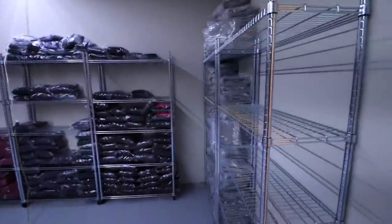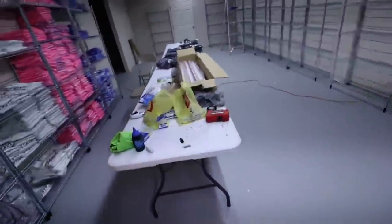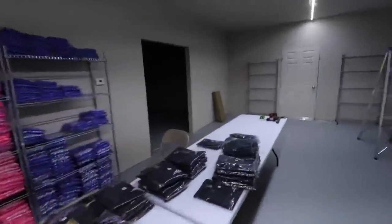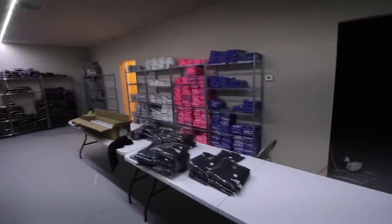Y'all check it out. Already got the lights in here. We're gonna be adding more lights right now. My boy Lalo's working on it. He's gonna be adding more, and then we gotta add some to this room. But yeah, this is our setup as of right now. Getting everything situated. We did paint the floor.